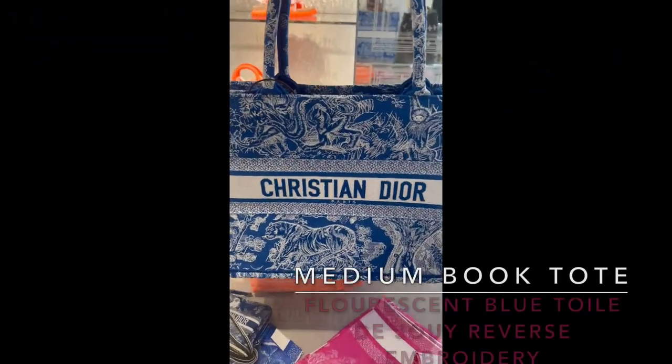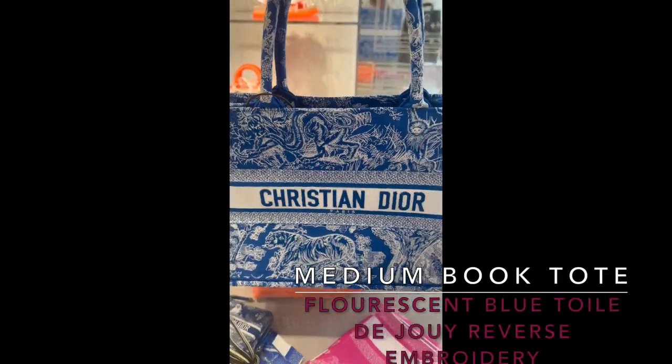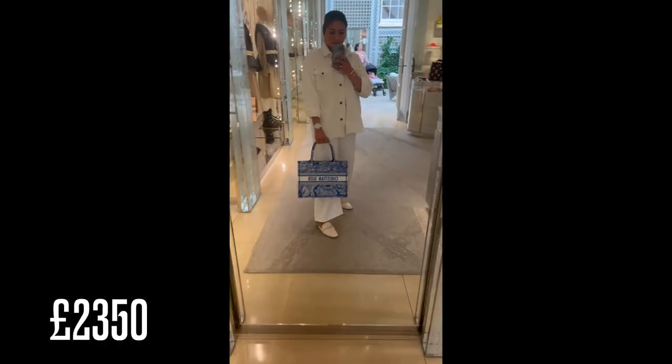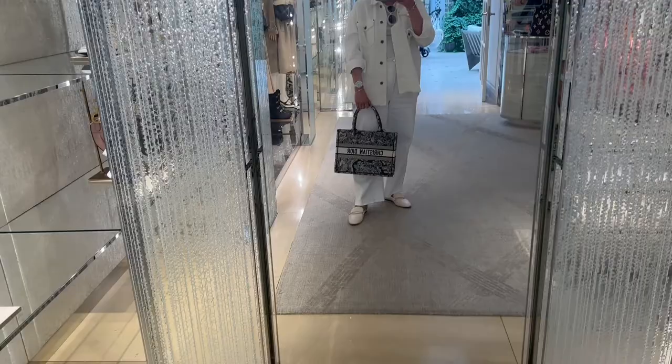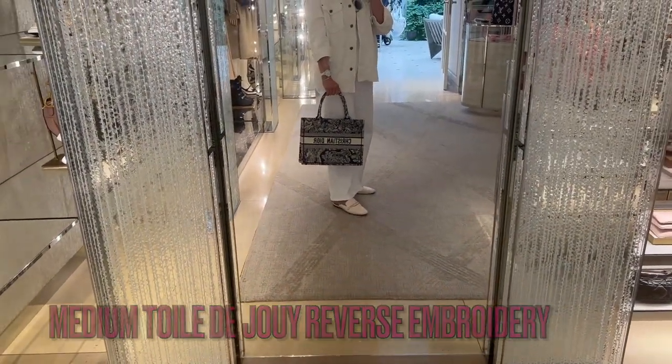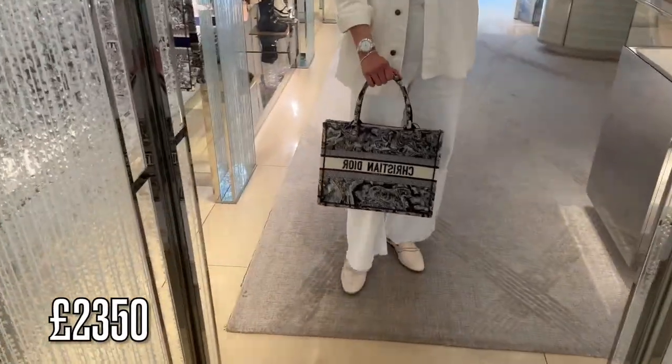This is a medium size, and this is designed to hold all your daily essentials. The style is fully embroidered with fluorescent blue toile de jouy embroidery. The medium is suitable for a 16-inch laptop.